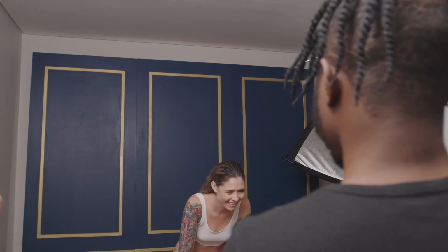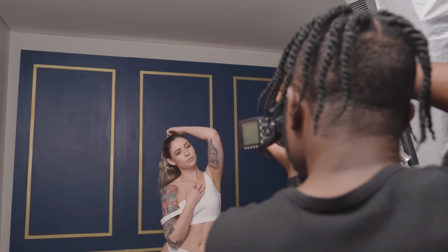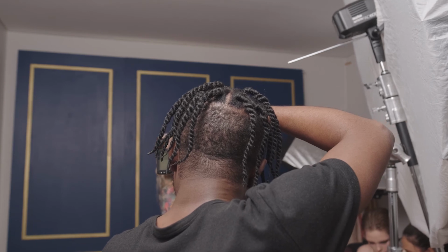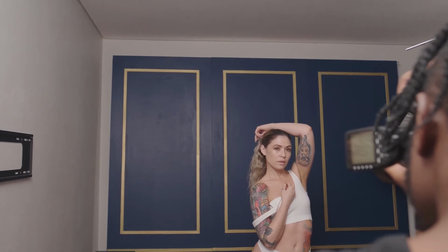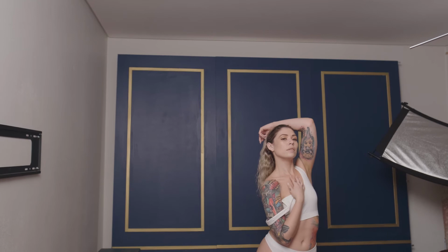As much as I try not to have a favorite model to work with, there's always that situation where you can't really help it. Marlene is the model I'm about to shoot now, and she is my favorite model. Not only because she's really beautiful, but she's a really great person, and she's one of the models who every time we work together, all I have to do is just put her in front of the camera and we just make the magic happen.